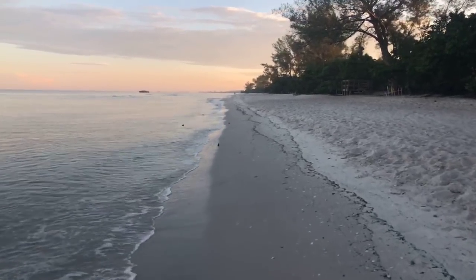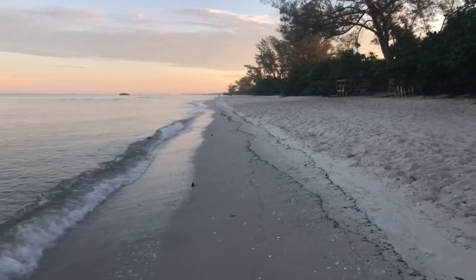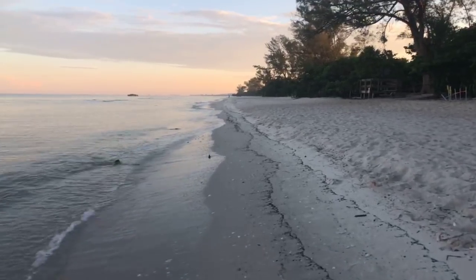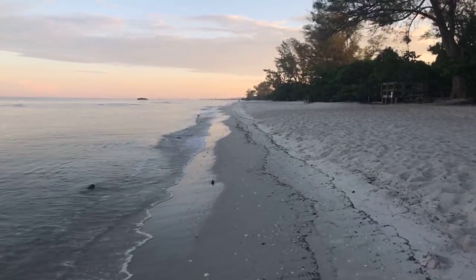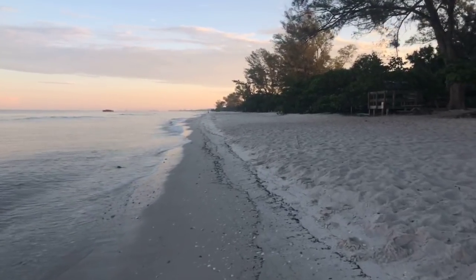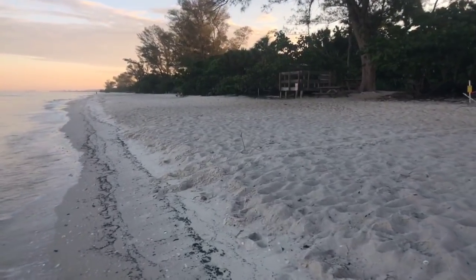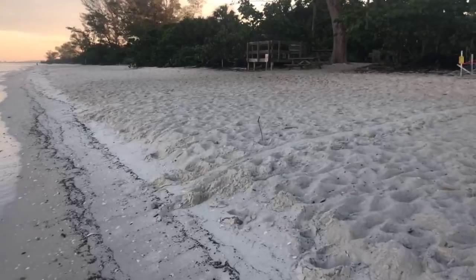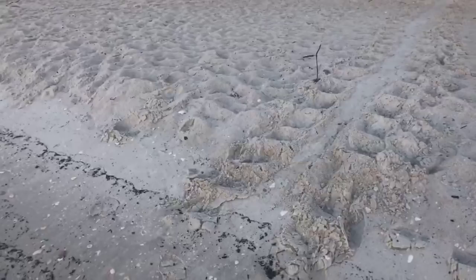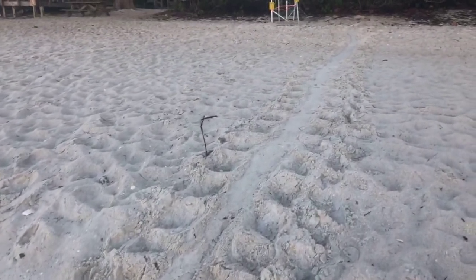We're coming up to the north end of Area 3 now. Looks like something got into one of the nests over here. Gosh darn it. What the heck happened here? We had a sea turtle crawl up the beach. There she's coming out of the water. We had another, there's the second crawl. She came up out of the water.